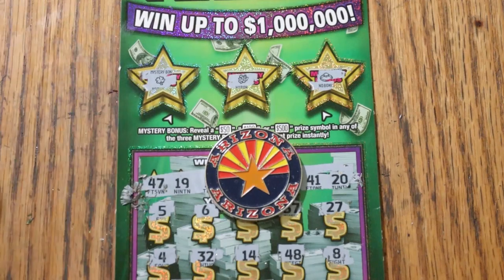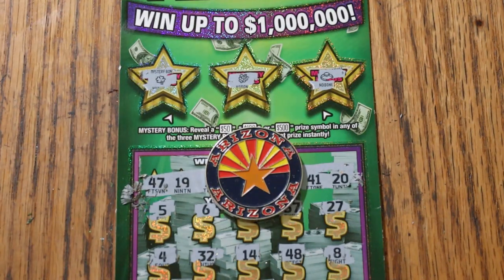Back in the early part of this year, up till about May, we were hitting big ones all the time. Top prizes and 500s. But man, it's been a drought.